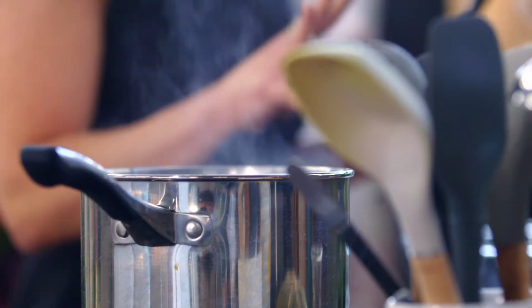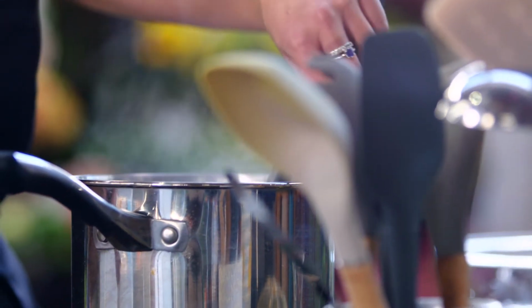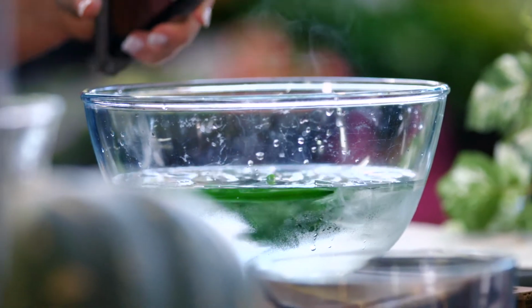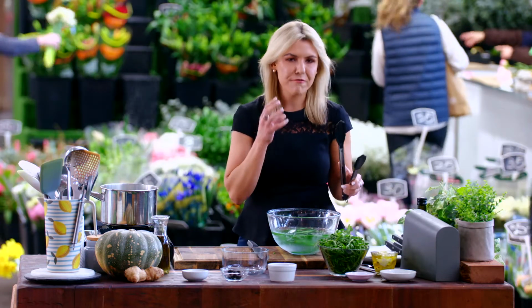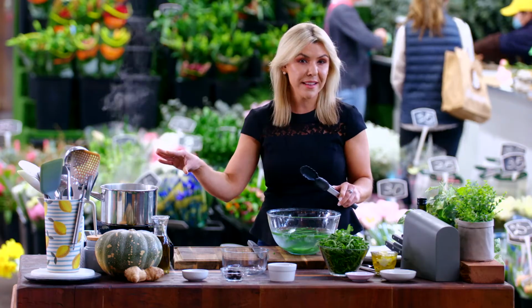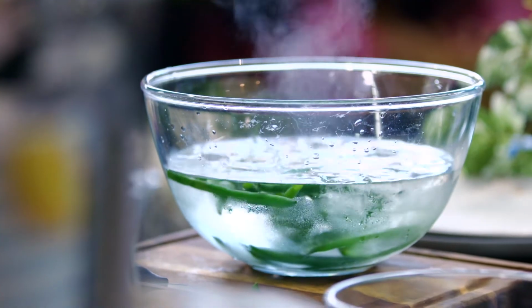So the beans are done, they've been in there for a couple of minutes. I'll take them out and we're going to throw them into an ice bath. And this just goes from that hot water straight into the cold water, and that just helps preserve their colour. They're rich and vibrant in colour right now, and we want to lock in those nutrients. So that's why we've only blanched them for a couple of minutes, so that we keep that vitamin C and all those nutrients locked in there.